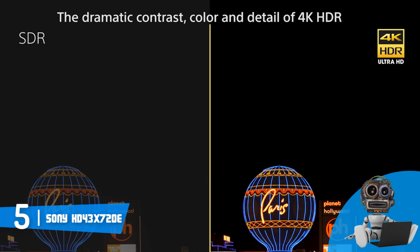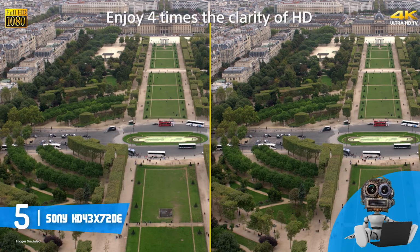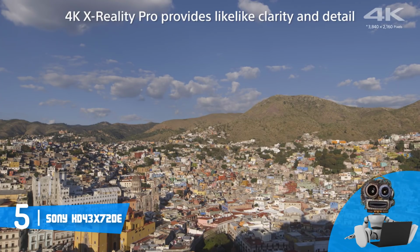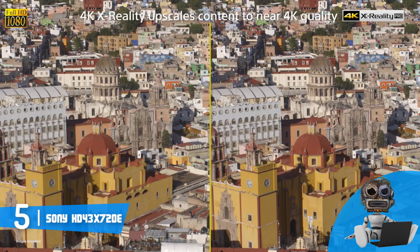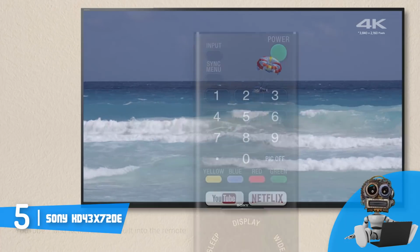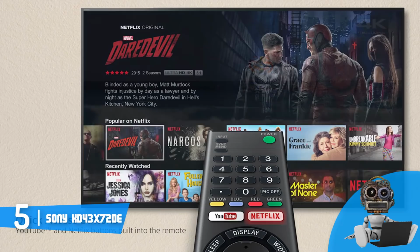From a design perspective, the X720 comes in 3 sizes, starting from the 43-inch that we are currently reviewing, the 49-inch and the 55-inch, but regardless of your choice, every single one of them looks and performs really well. Even though the TV's construction is almost entirely made of plastic, it still looks well made and strong, thanks to the screws that are present throughout the body.